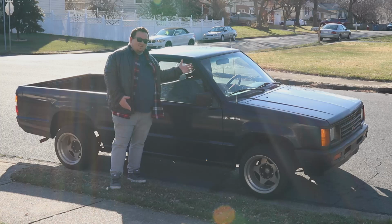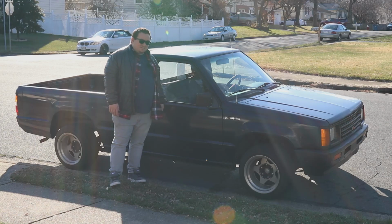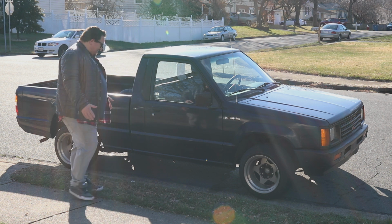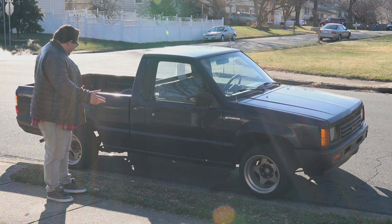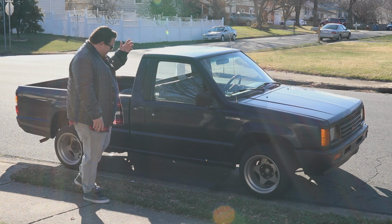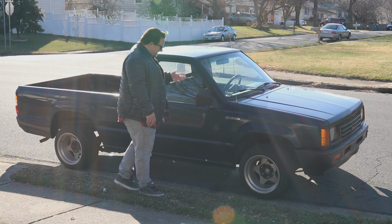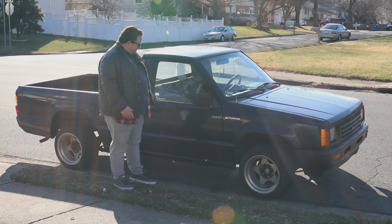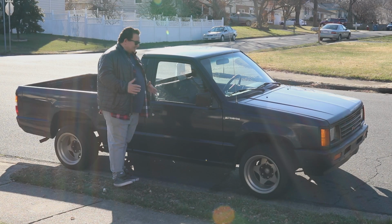Hello everybody, proudly presenting my 1988 Mitsubishi Mighty Max 2-wheel drive. This thing's in great shape. There's a little bit of rust here and there, nothing super major, mostly superficial, but it's in great shape. It needs some work. Let's be honest, all right? It's not a perfect car. I tend to not buy those. But all in all, this thing is in fantastically good condition.